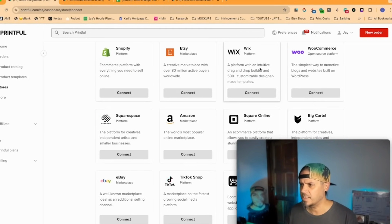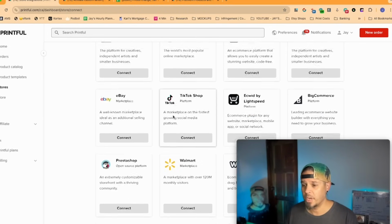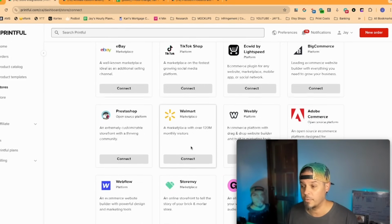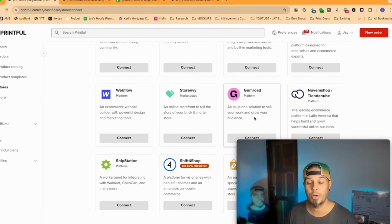Got Shopify, Etsy, Wix, WooCommerce, Squarespace, Amazon, Square, Big Cartel, eBay, TikTok Shop. They still have an integration with Walmart, even though a few others have kind of kiboshed theirs on that end, but it's endless. They even have a Gumroad integration too.